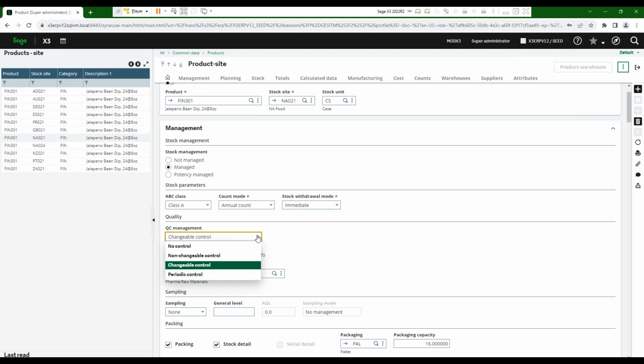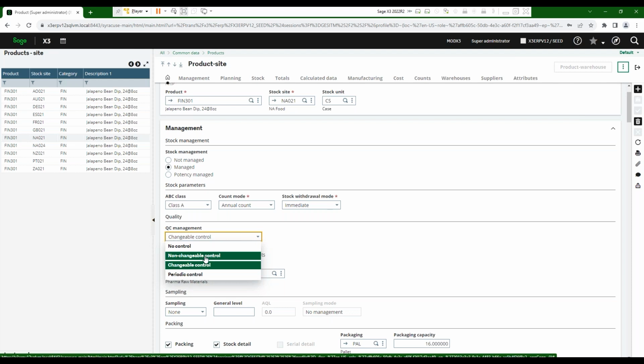Now, if your organization requires testing from a compliance standpoint, then maybe I have this as non-changeable control. That's going to force the creation of the technical test, and it would force the user to put in the results of the test. From those results, the status would then be changed, or released, if you will, to an approved status.